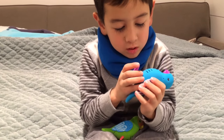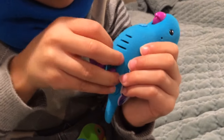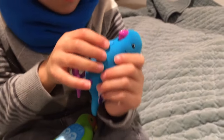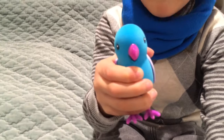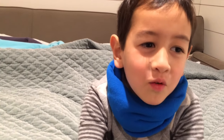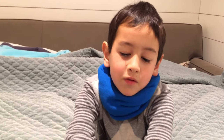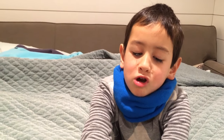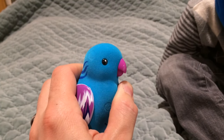And on the bottom, there's a switch. If you put it in the middle, it turns off. Here's how to teach the birds how to talk. Here it is. Bum, bum, bum, bum, bum. He kind of makes the sound different because he's just learning how to talk.